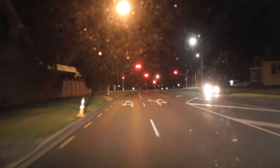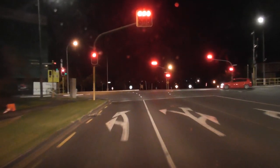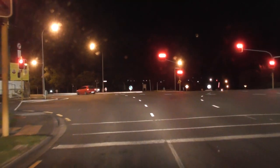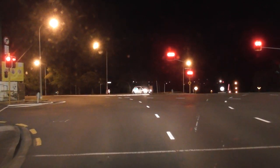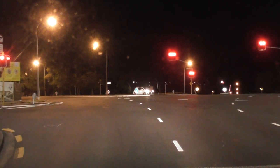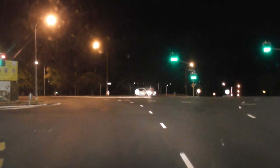I just want to see the situation of the lights in there, whether they have replaced them with LEDs or whatever. It's quite amazing that it's 19 degrees and it dropped down a little bit. It was 23 degrees for quite a while. I have to wait for these flipping lights. So just keep patient. Yeah, there we go. Green, green, green.